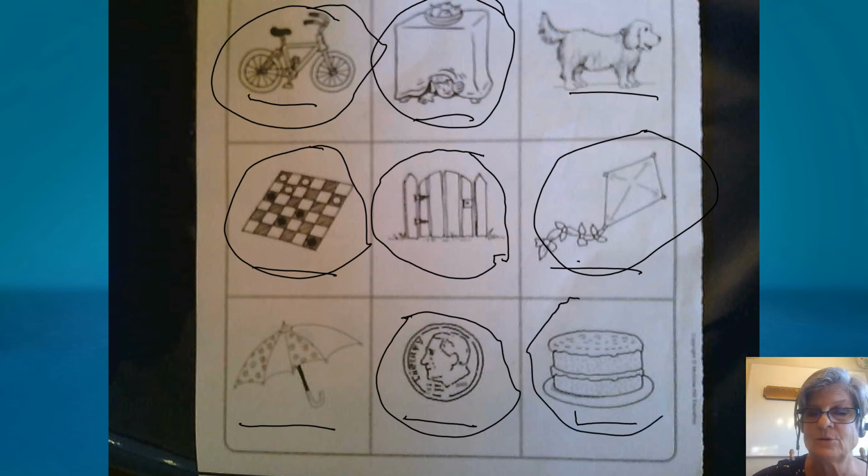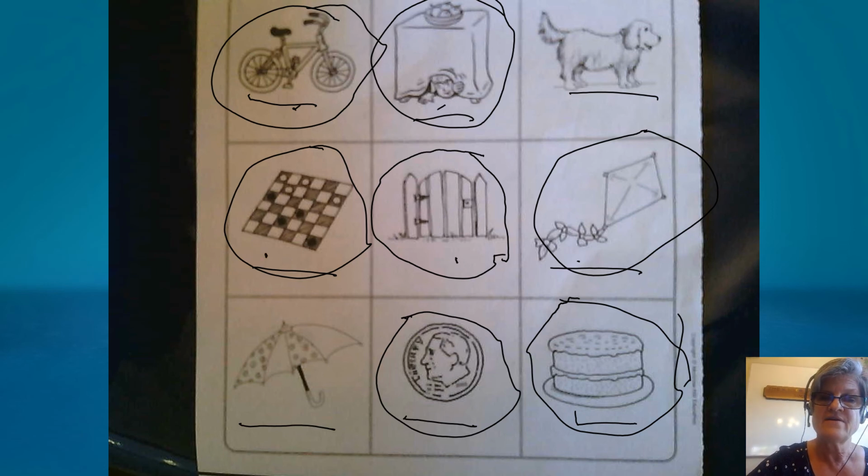So I want you to double check and make sure you have circled on your paper the bike, the girl or boy hiding underneath the table, the game, the gate, the kite, the dime, and the cake. So we have circled 1, 2, 3, 4, 5, 6, 7 pictures. Please make sure you have circled those on your page, and I will wait. And then we have one more page for this lesson.